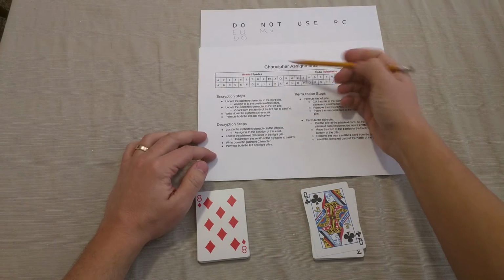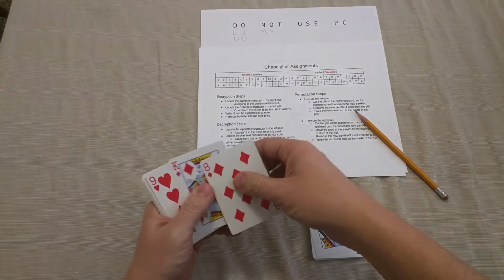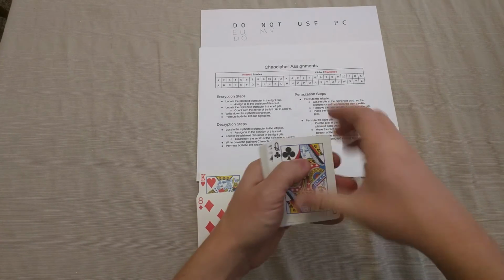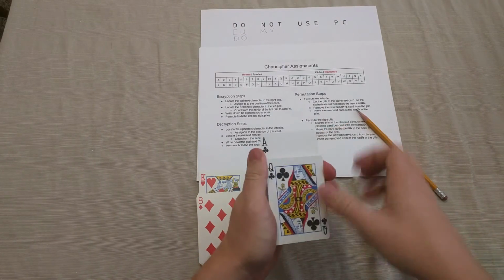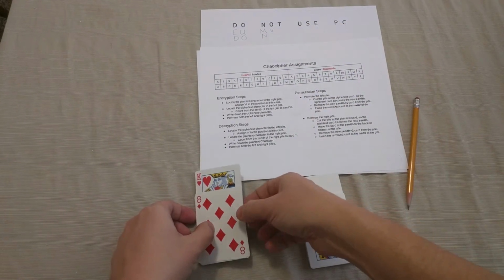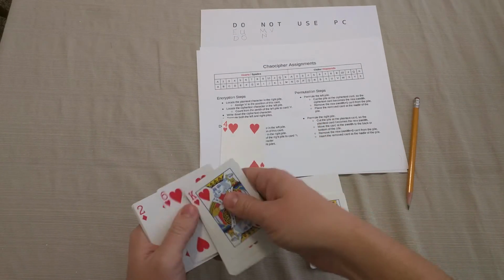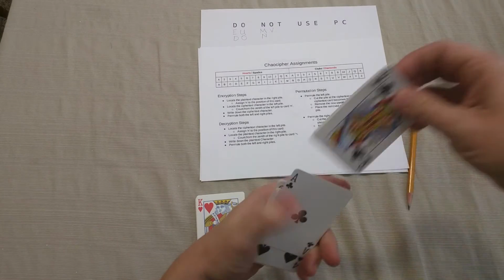Okay. Let's find the ciphertext M, which is the King of Hearts. 1, 2, 3, 4, 5, 6, 7, 8, 9, 10, 11. Find the 11th card here. 1, 2, 3, 4, 5, 6, 7, 8, 9, 10, 11. The Ace of Clubs. Ace of Clubs happens to be an N. We permute my piles. And then we'll permute the right pile.